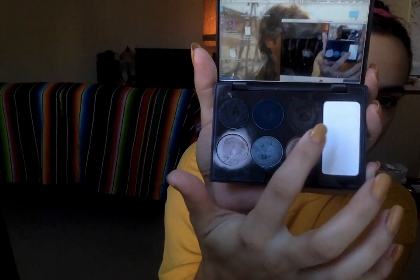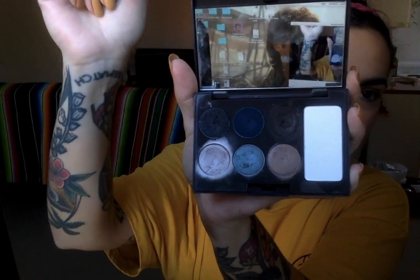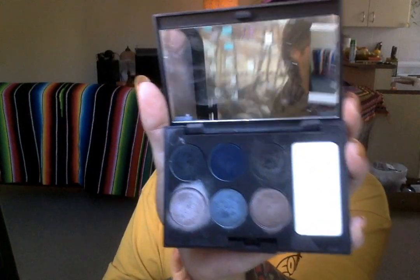I literally just take a finger and go in with this, I think it's called blackened brown. Oh, you can see my computer screen, and wow, this is like Inception, like mirror Inception. Here's my background, James Spader. Oh, I love him so much.